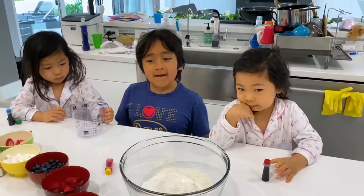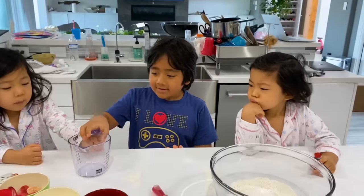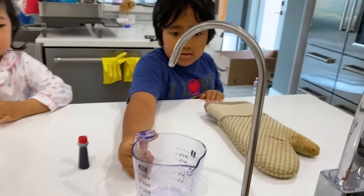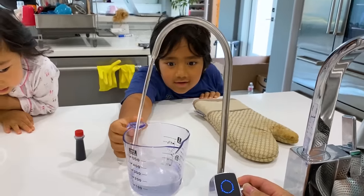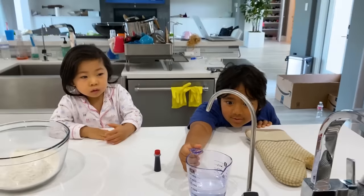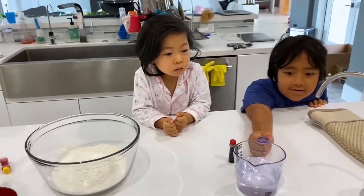Yes. Next step is adding water. Okay, Ryan, can you grab the measuring cup? Okay. We need to add 1 1/3 cup. Ready, say one. Tell me when. Okay. Boom, boom, boom, stop. A little bit more. A little bit more. Stop. All right, good job, Ryan.